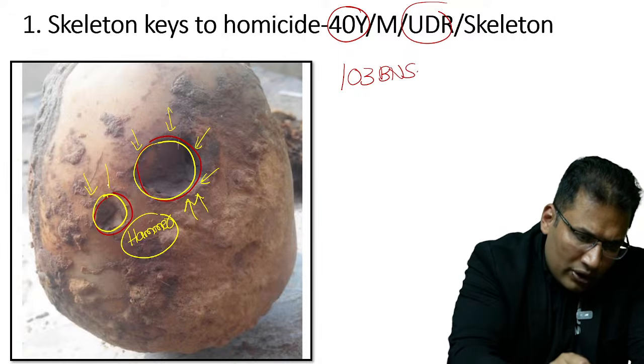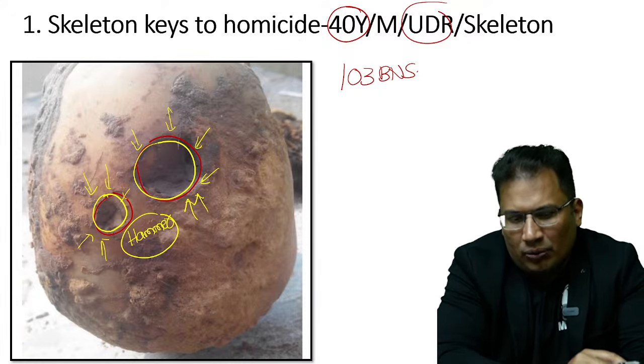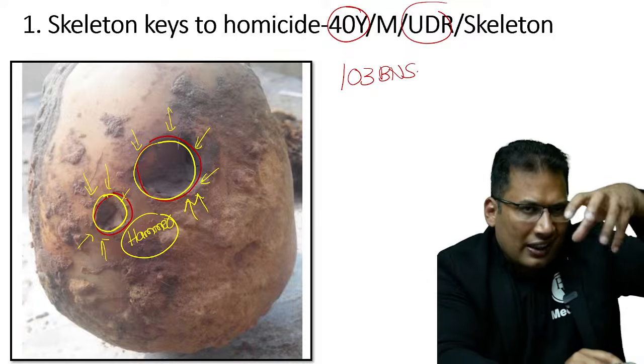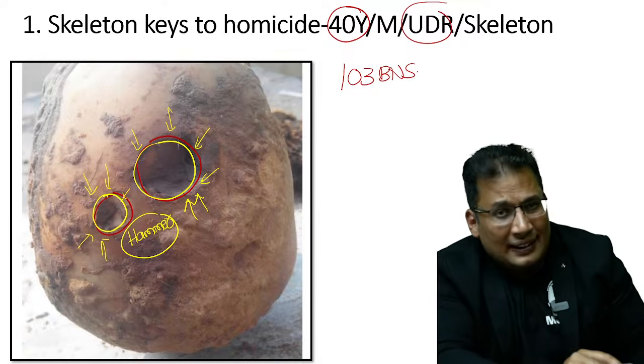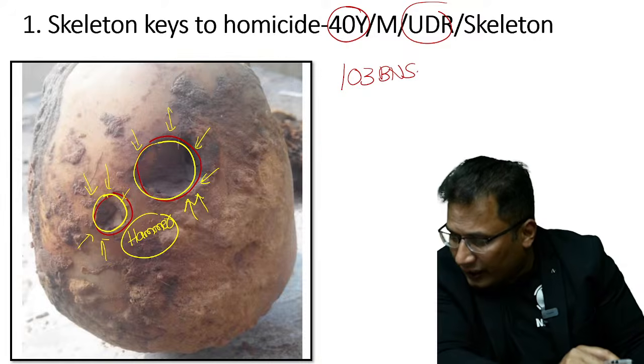You can see the 2 blows there. 2 blows over the parietal bone and frontal bone. The fracture segments are depressed into cerebral cortex, leading to sudden death. What is this type of fracture?